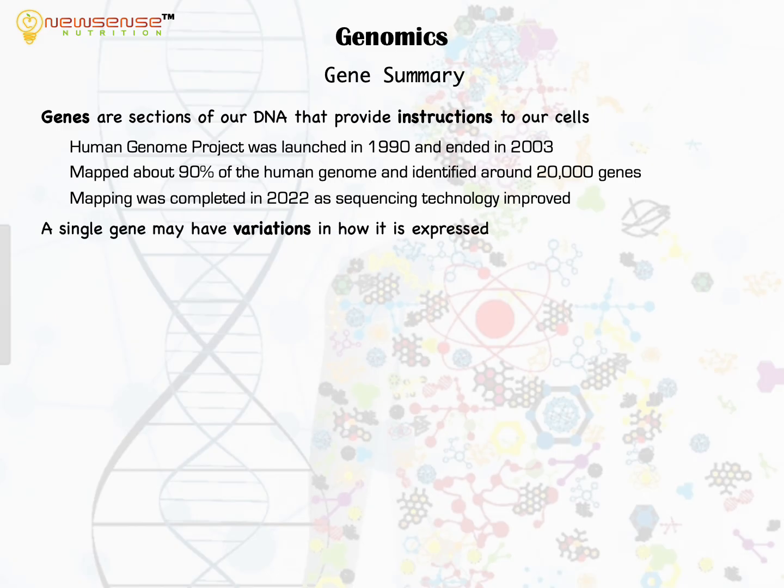A single gene may actually have variations in how it is expressed. So think of it like variations of a gene are like different font styles for a letter. So if you're typing, you can type the letter A, you can type it in different sizes, you can type it in different fonts, you can type it in different colors. Those are all very normal, very valid versions of the letter A, but some of them are going to function better with respect to certain purposes or environments.